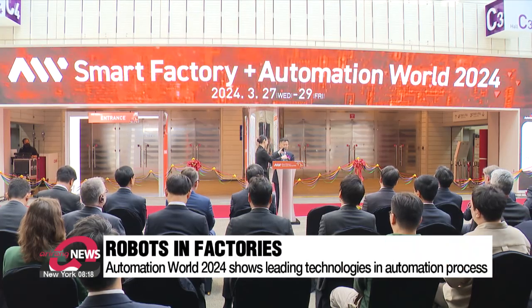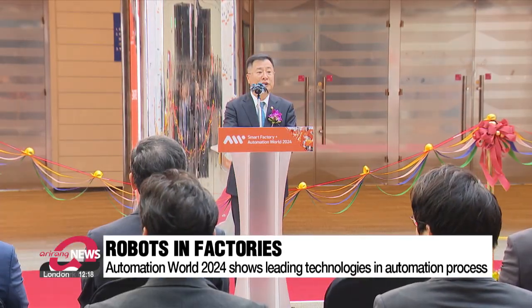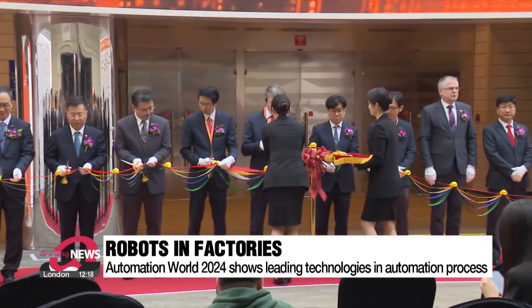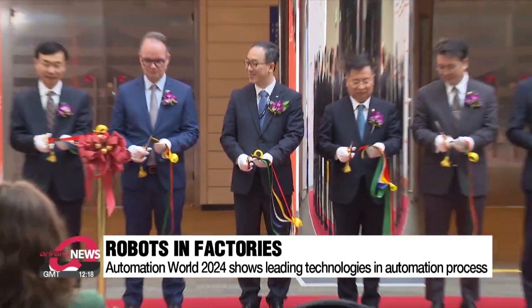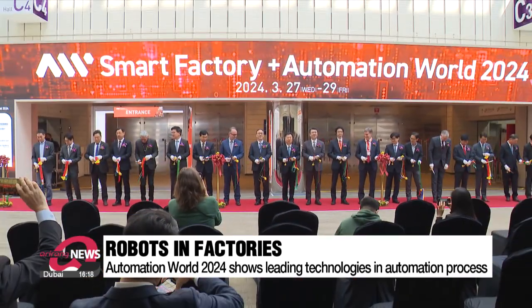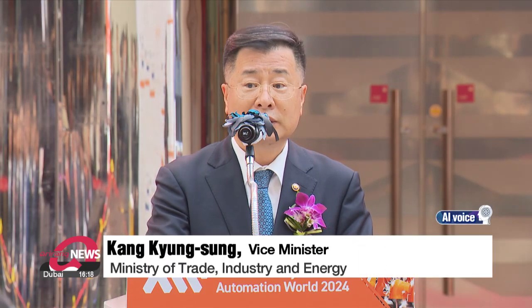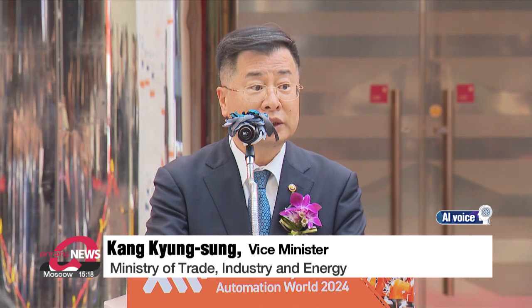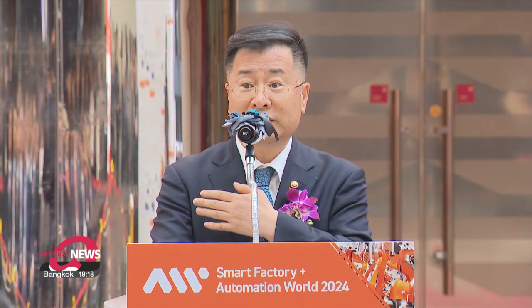Robots are now being looked at to lead automation in the manufacturing industry. Smart Factory and Automation World 2024, hosted by the Ministries of Trade and SMEs, kicked off on Wednesday, showcasing various robots from more than 400 companies with nearly 70,000 people participating. The solution to a lack of manpower is a digital transformation, and applying technology like AI can boost productivity and increase safety in the workplace.